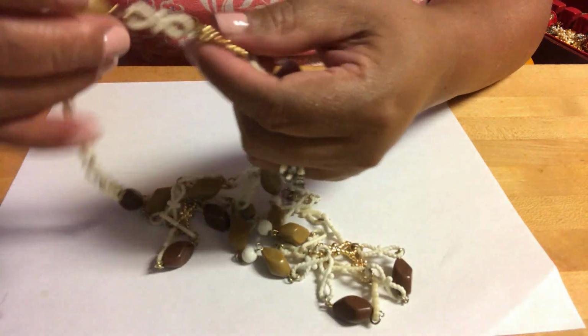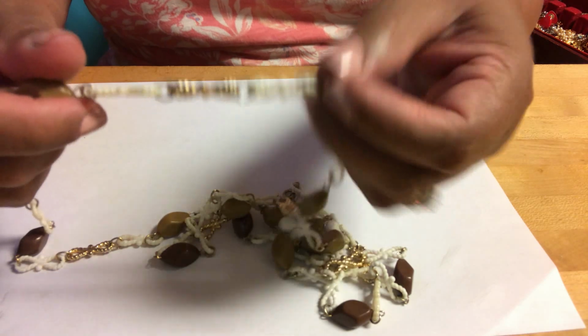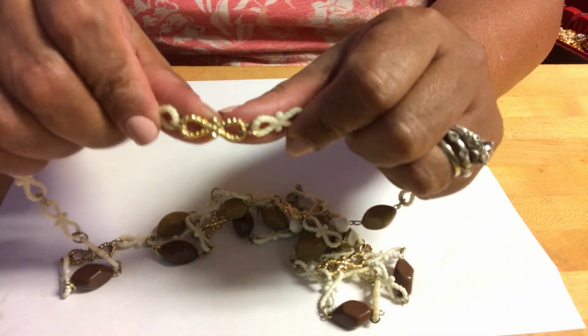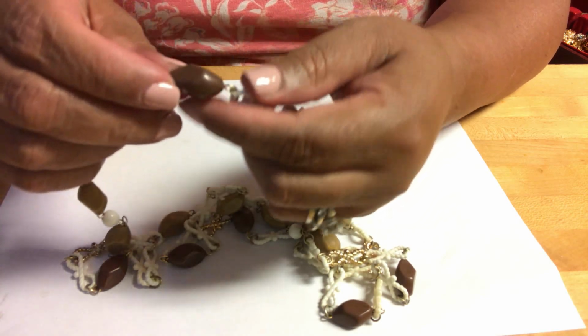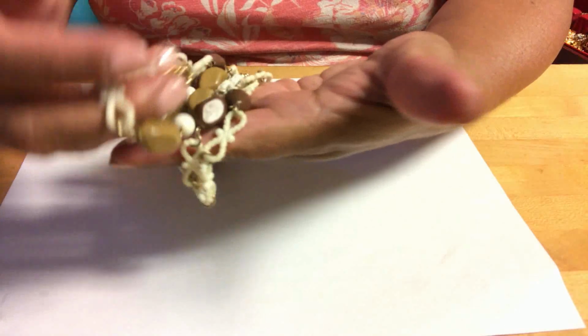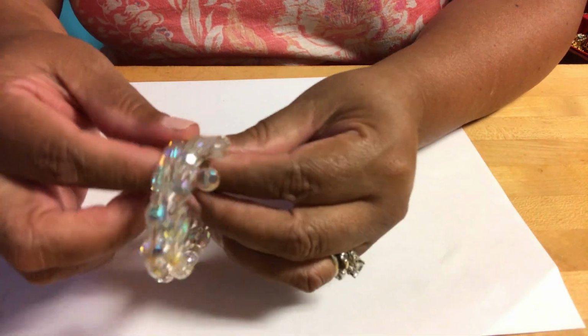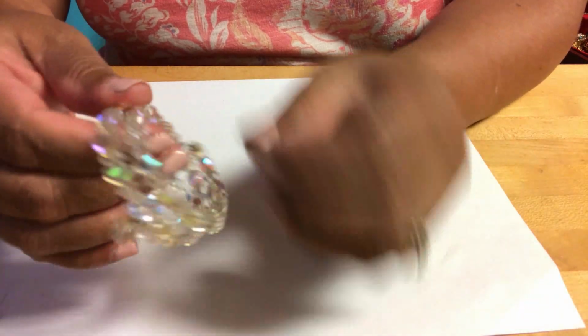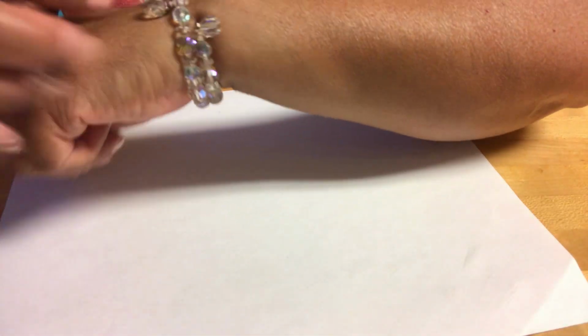We got this plastic necklace with balls. They are plastic white and plastic gold tone, and faceted nuggets in brown and in cream. Very long. Okay. And then we got this beautiful Aurora Borealis glass. This is for a small wrist maybe. Very nice.